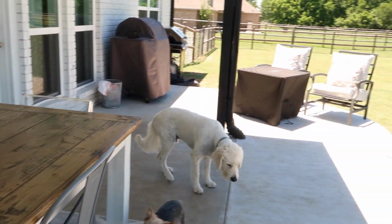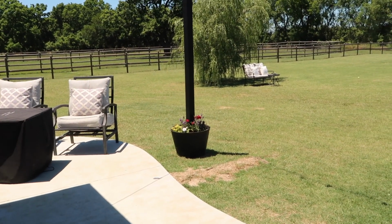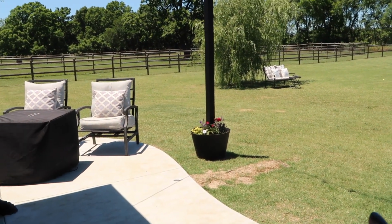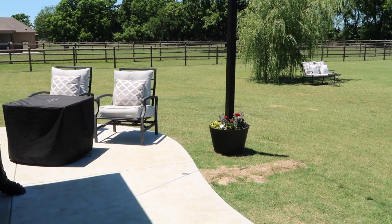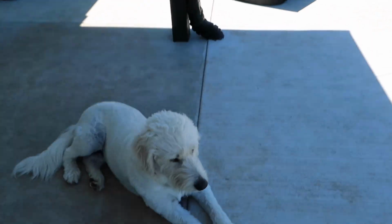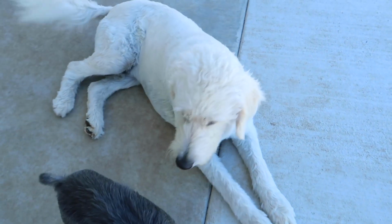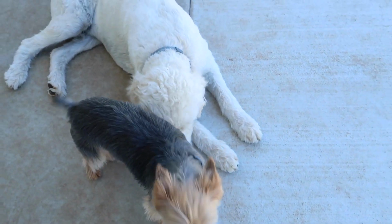When we get a big old wind like that, we just try to take everything down so my signs don't break, and we try to put these pillows up so they don't blow in the neighbor's yard. The fence should catch them, but you just never know out here. The wind gets crazy in Oklahoma. George decided to get up though. Did you need some shade now? There's Tiger. They're such good boys.